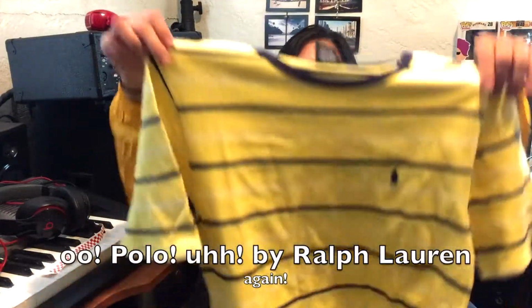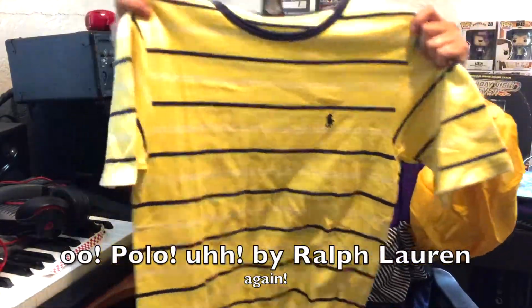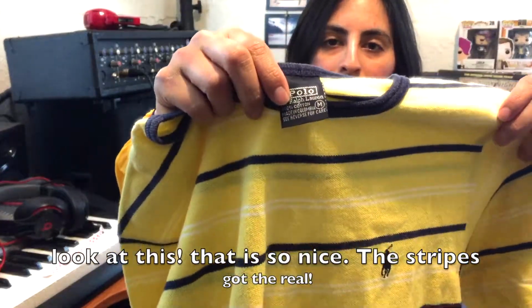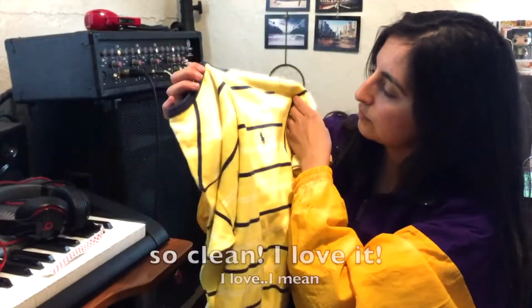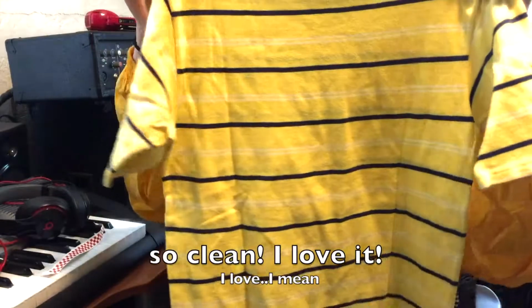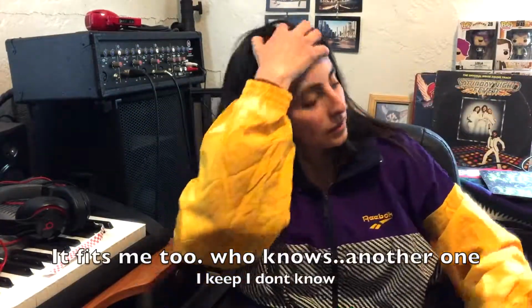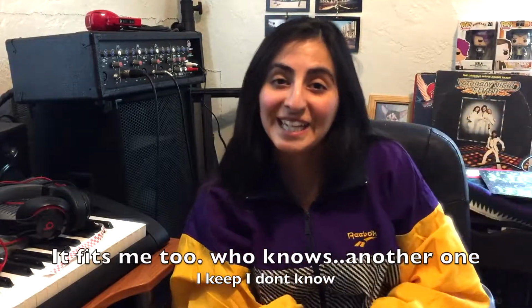Woo! Polo by Ralph Lauren. Again. Look at this. That is so nice. The stripes. Got the real. So clean. I love it. I mean, it fits me too. Who knows? Another one I keep. I don't know.